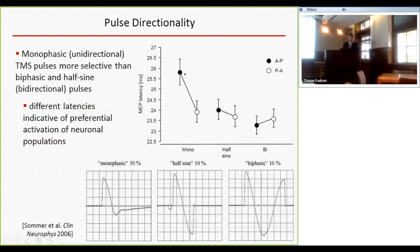Even with this limited amount of pulses available, quite a few studies have shown that the pulse waveform matters. One very interesting result is shown here, from Martin Sommer and colleagues, published more than 10 years ago, where they compared monophasic pulses with half-sine pulses and biphasic pulses in motor cortex. They also changed the direction between posterior-anterior, PA, where the induced current flows from the back to the front, or anterior-posterior, which is the current flowing in the opposite direction.